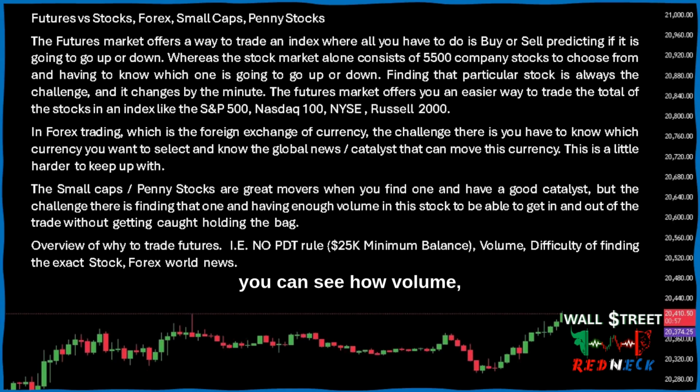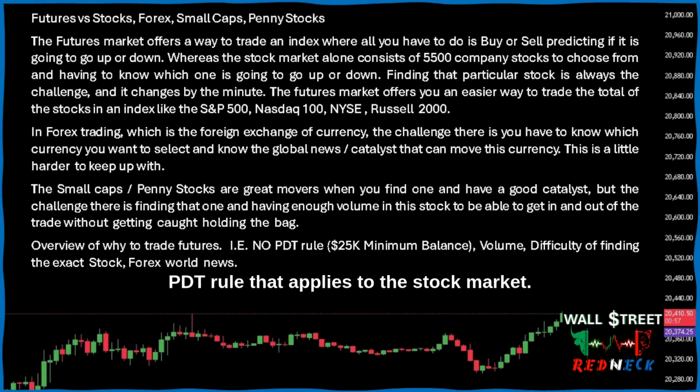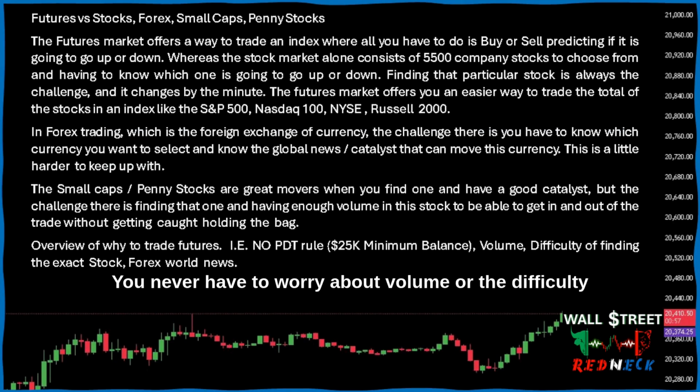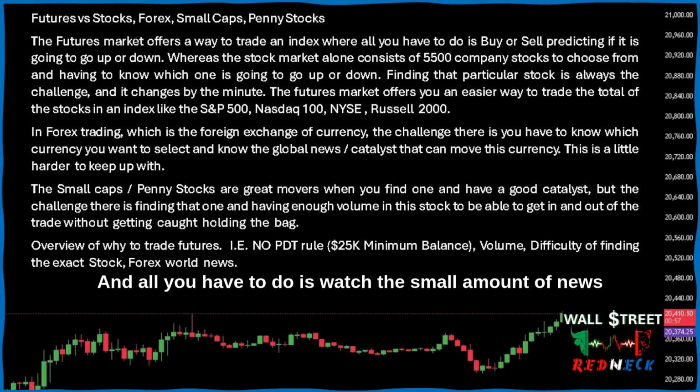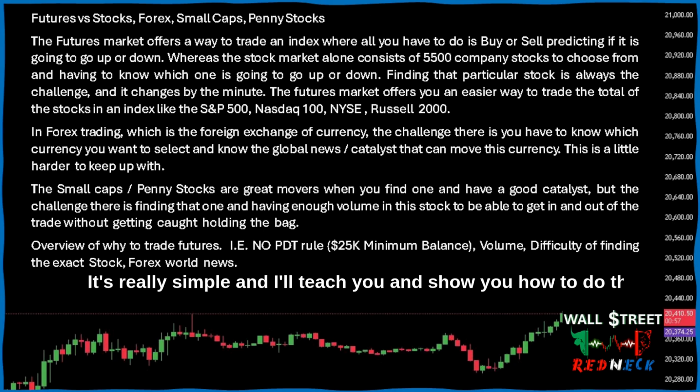So, in an overview, you can see how volume, the difficulty of finding the exact stock, and the world news and foreign exchange are really difficult to keep up with. Now, the advantage to futures is you don't have that PDT rule that applies to the stock market. You never have to worry about volume or the difficulty of finding that exact stock. And all you have to do is watch the small amount of news that comes out on a regular basis and is kept up with to make sure that you're not in the market either 15 minutes before, sometimes minutes before, or minutes after. It's really simple, and I'll teach you and show you how to do that.